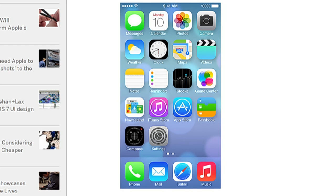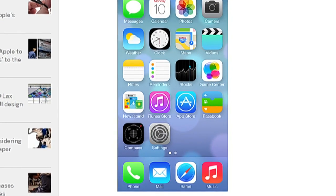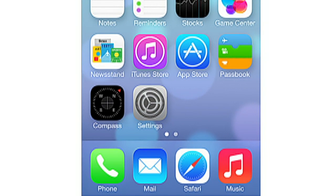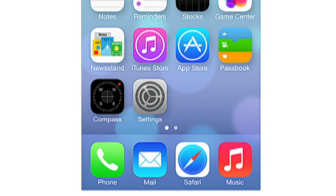Because you can see that Mail and Safari have those inverse gradients. And the settings icon on the bottom looks like a stove burner. By the way, once you say that, you will never see anything but a stove burner in that. Thank you so much for that. Yeah, it's supposed to be watch gears, you know, like a flywheel, but it looks like a stove.